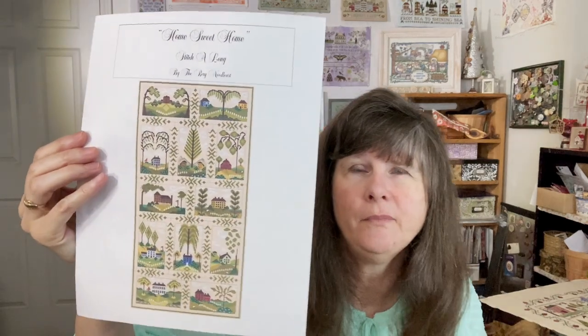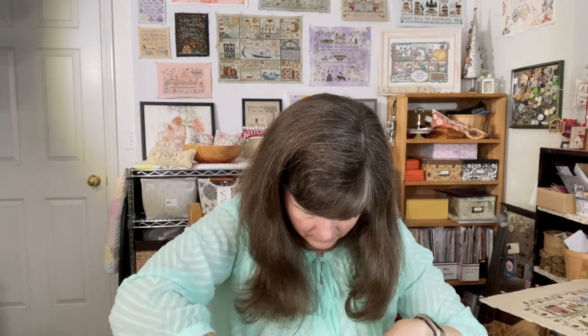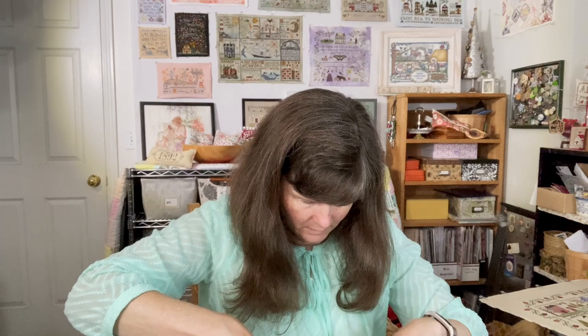This one is a stitch along with By the Bay Needle Arts called Home Sweet Home. It will look like this when it's finished. We get one section a month in our email. It comes on the 8th every month. So I have already received the section that came on the 8th of July. I haven't stitched that section yet.